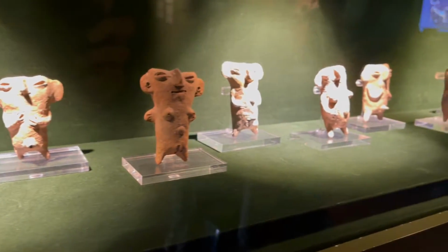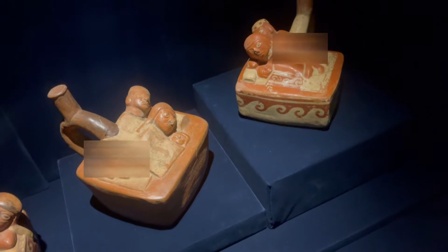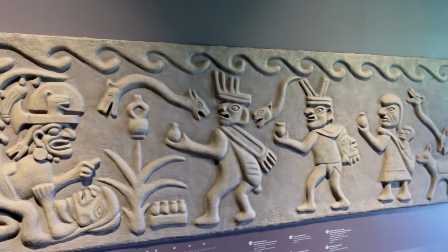As I was alluding to earlier, I did you the pleasure, hopefully, of blurring some of these explicit images, which you can read about more because they're not just perverts, there's a lot of meaning behind these things. So I definitely recommend the Museo Larco. Definitely check it out while you're in Lima.